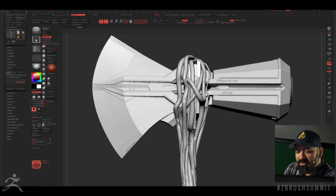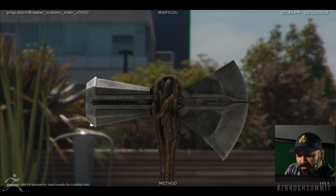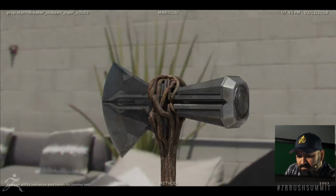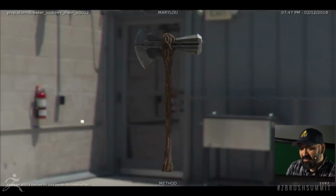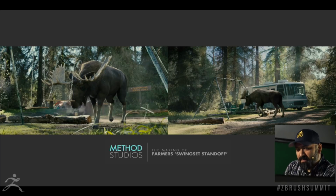And here's the Stormbreaker in ZBrush fully detailed. And here's some stills of the look dev. But yeah, this is how maybe 75% of the model got created for all the detail, and then the rest was custom or just hand sculpting. Any questions?